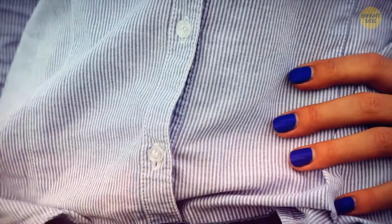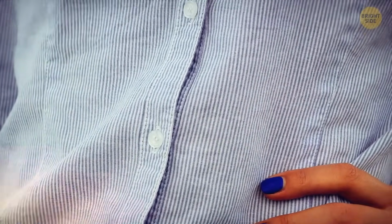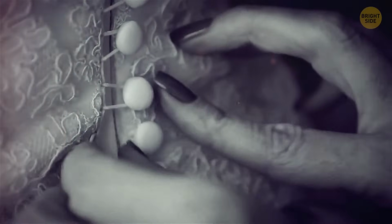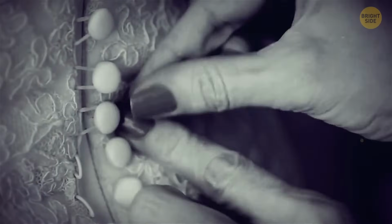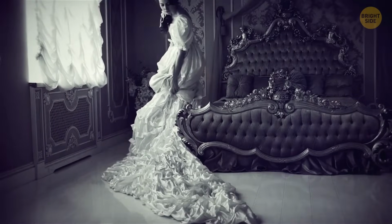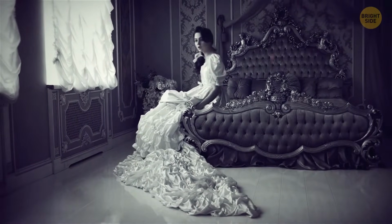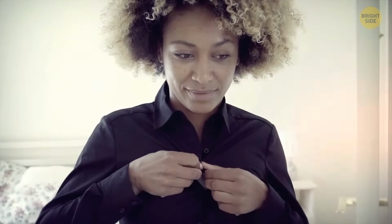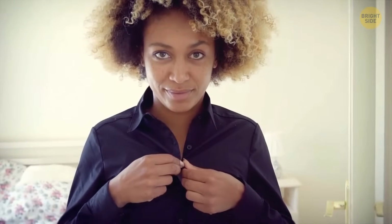There's a reason why buttons on women's shirts are for the left-handed, and it has nothing to do with fashion. This practice dates back to the times when chambermaids were helping ladies dress themselves, and it was easier for them to perform their job with this orientation. Having the buttons placed as such indicated a sign of wealth, so it's easy to imagine why the practice carried on, even though most people dress themselves nowadays.